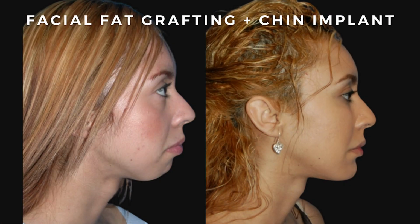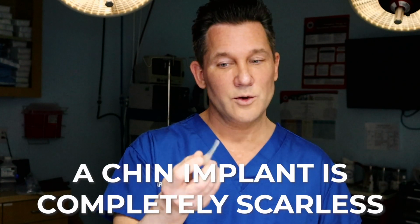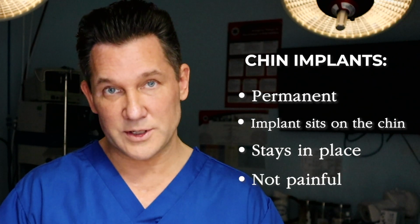The next thing is if you have a skeletal problem. That means, is your bone or your chin itself set back? In that case, the way to augment that is to traditionally use what's called a chin implant, which we insert from inside the mouth and put in the chin to augment the bone itself. These chin implants are permanent. You don't need to replace them, and they sit right on the chin. They don't move, and it's not a very painful procedure.